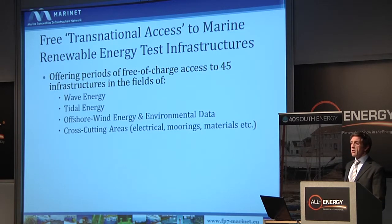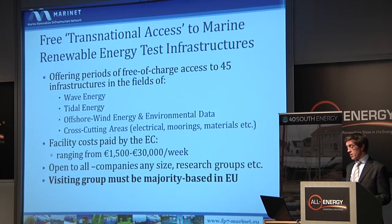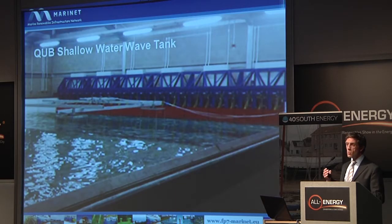We've split out the infrastructures into different categories: wave, tidal, offshore wind, and cross-cutting. As I say, the facility costs can be very significant, and it's open to everybody. 2 conditions: the visiting group must be based in the EC, and you have to access a facility which is outside of your main country of work. So I'm going to run through the facilities quickly here. If you blink, you're going to miss one or two of them.